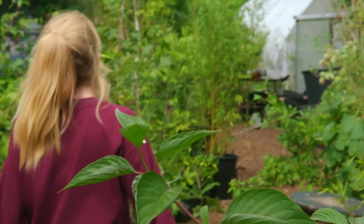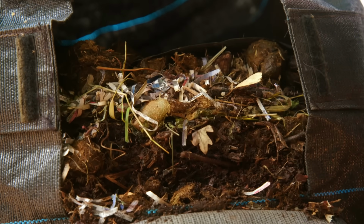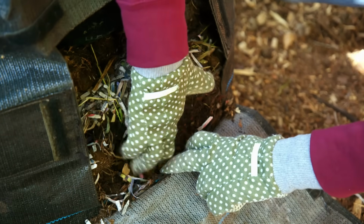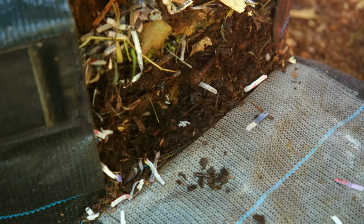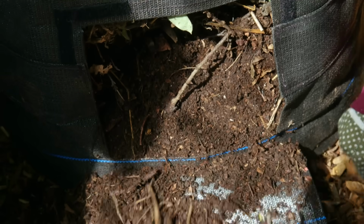But what does the compost look like after a few months? Oh! Okay, so the top few layers haven't really changed much. I can still see some newspaper and some vegetable fruit peelings that look the same. If we go lower, can you see they've started to mix together, and that is really beginning to look like compost. But does the compost look different after a whole year?